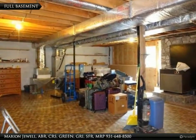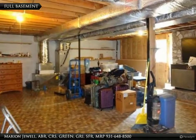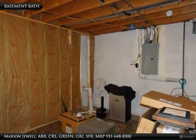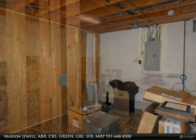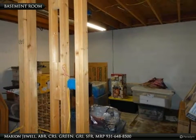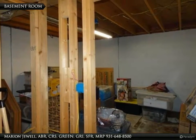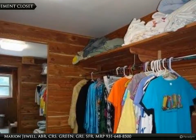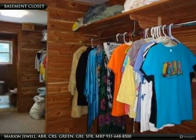This home also has a full basement with a wood stove. This area has been roughed in for a third bathroom. And a fourth bedroom or office area has also been framed. There is plenty of storage in this cedar-lined closet.